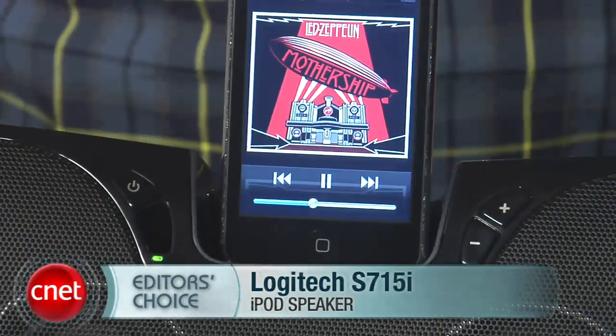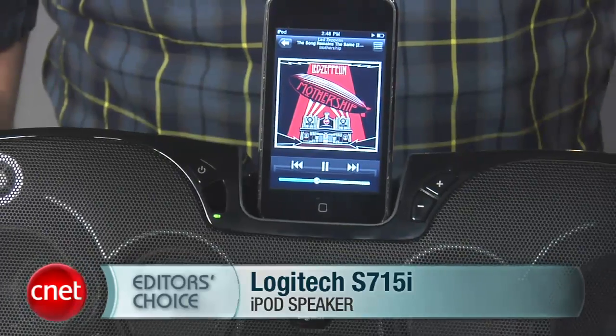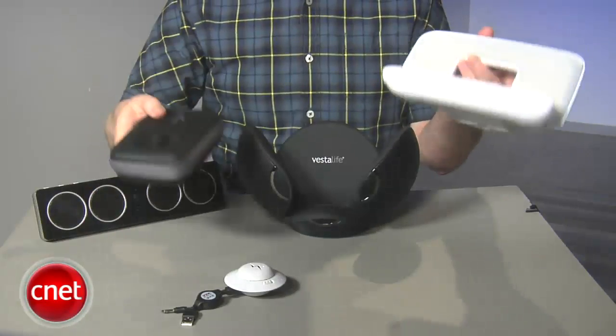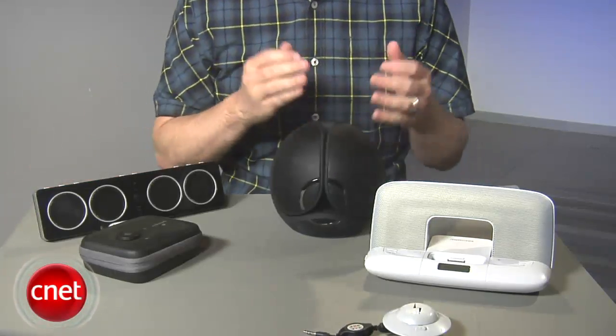Hey, I'm Donald Bell, and today we're taking a first look at the S715i from Logitech. This is a portable speaker designed for the iPhone and iPod and priced at $149. It's such an outstanding price for the sound quality that you're getting that I've given it a CNET Editor's Choice Award. I've seen a lot of rinky-dink portable iPod speakers come through here, but this one really raises the bar.